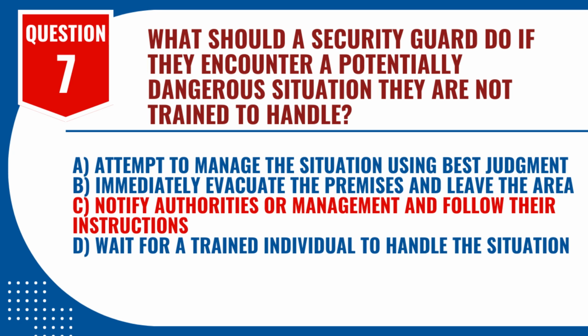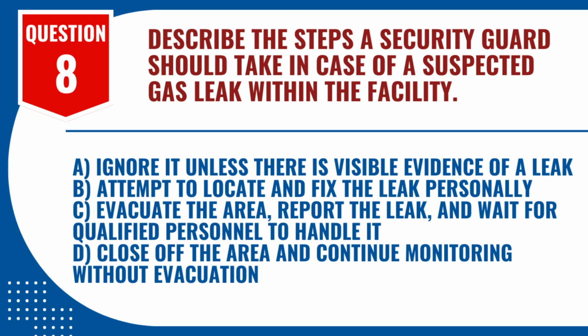Answer: C. Notify authorities or management and follow their instructions. In situations beyond their training, a security guard should notify the appropriate authorities or management and follow their instructions for handling the situation safely.